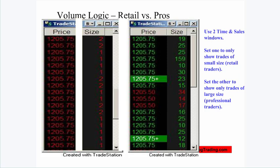Pretty intuitive, right? You don't have to be the sharpest tool in the shed. Exactly, long, pretty obvious. But see how you get this insight that you can't see on a chart, in other words. So that's why I call it kind of an X-ray into the amateur and professional traders.